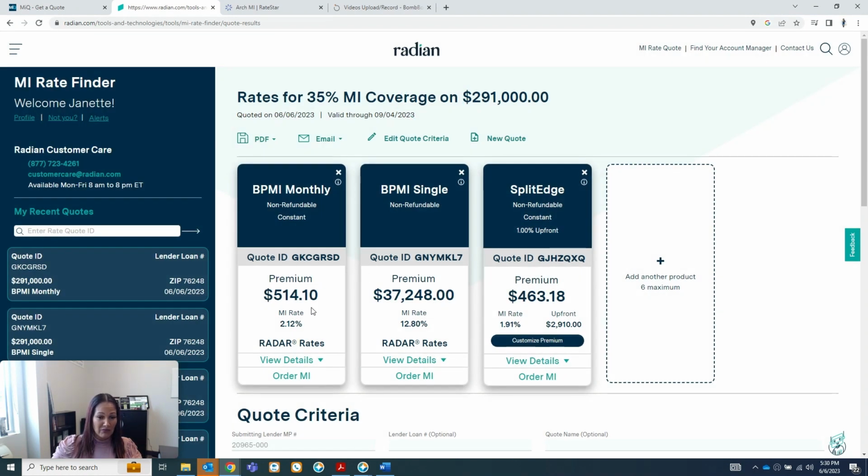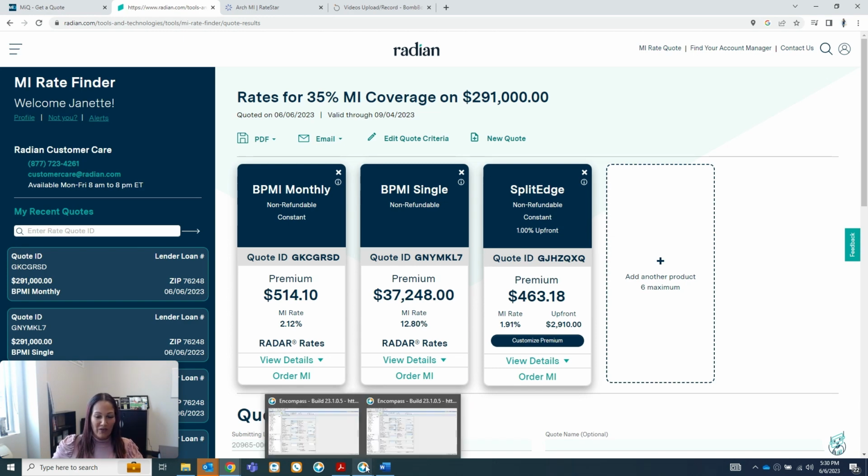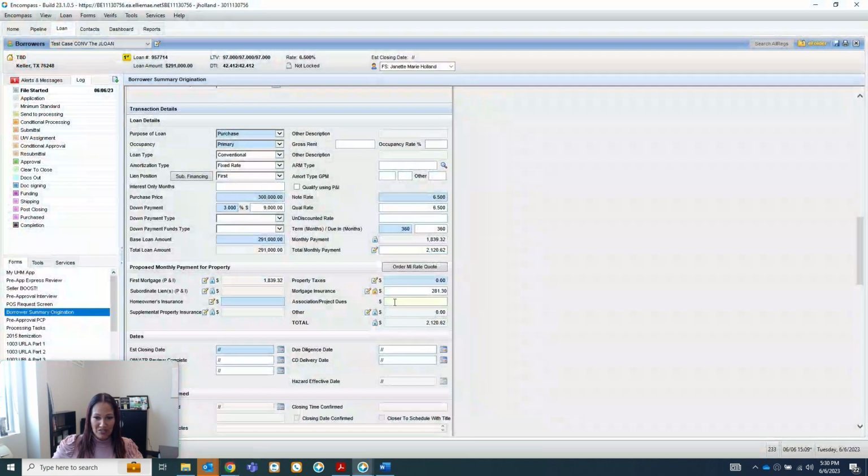That's $514.10. And when you talk about having to pay $132 on FHA, that's a $382 difference in your monthly payment that you would not have on an FHA loan. So of course, I'm very visual. So 514.10, I'm going to change that on my quote here. So now you can see the big difference.